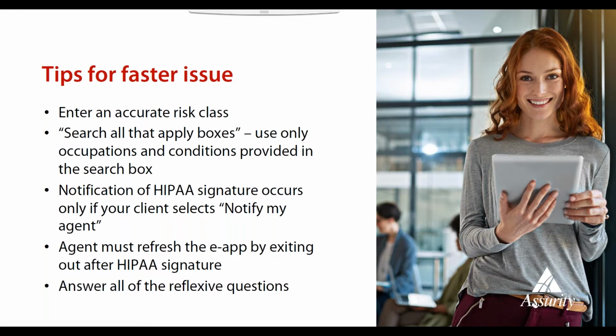The next two bullets are really talking about the HIPAA authorization form, that form that I said needs to be signed at the beginning. It really has to do with if you're doing it over the phone. If you're doing it over the phone, it does the email wrap signature option, which emails the client the option to sign it. And it goes through a 5-step process. Once they get through that process, at the end, there's a button that says notify my agent. The client is not required to click on that. You want to remind your client to click on that so it does notify you that you're aware that it has been signed.